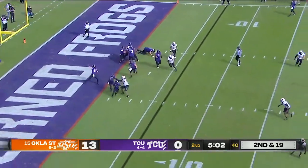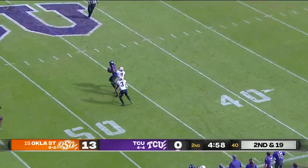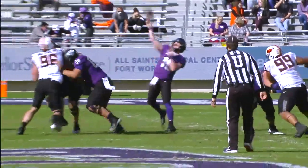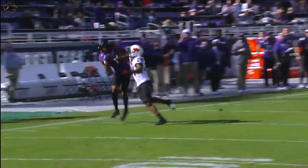Duggan out of the end zone. Taking a shot downfield. Caught! Big play by Johnston. And still on his feet down. Moving in the right direction, Dusty. Big shot down the field. Duggan finds the true freshman, Quentin Johnston.